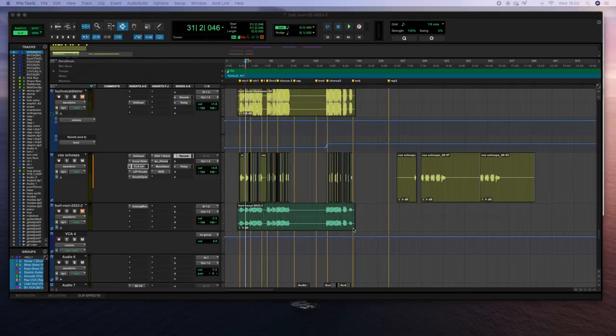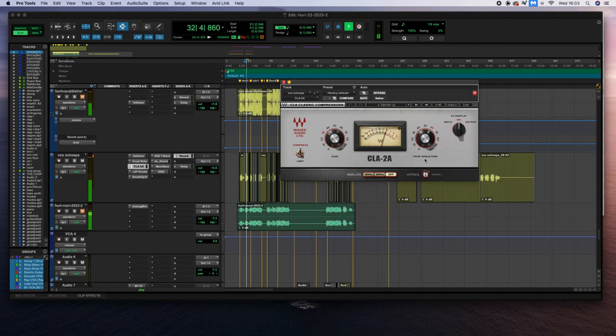I'm using two compressors here, a subtle bit of peak catching with the LA-2A and the main compression being handled by the Distressor.